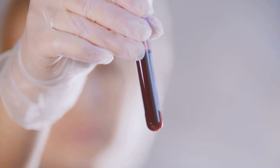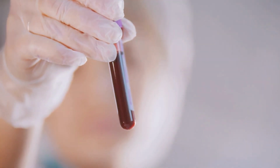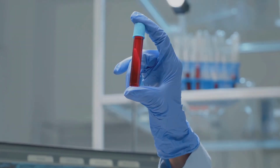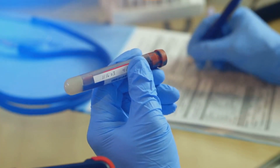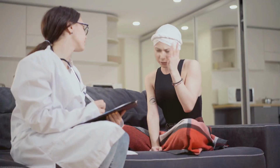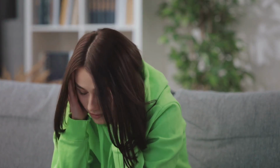Hence, we can't solely rely on symptoms to diagnose hypothyroidism. This is where blood tests come into play, serving as a more definitive tool for diagnosis. The most common blood test is the TSH, or thyroid stimulating hormone test. This test measures the amount of TSH in the blood, which is produced by the pituitary gland, and stimulates the thyroid to produce hormones. If TSH levels are high, it's usually a sign that the body is trying to stimulate the underactive thyroid to produce more hormones, thus indicating hypothyroidism.